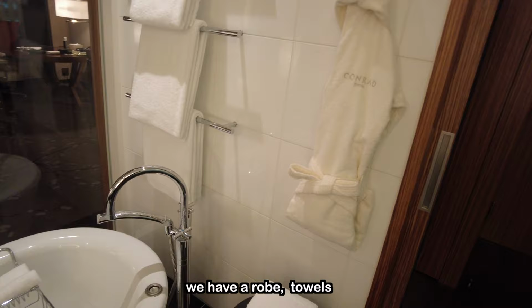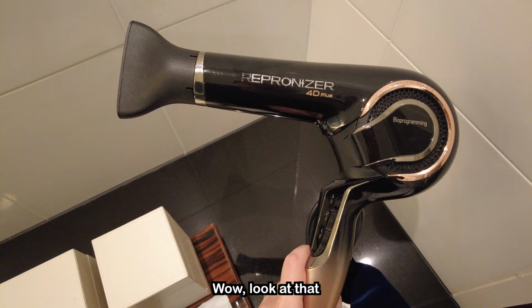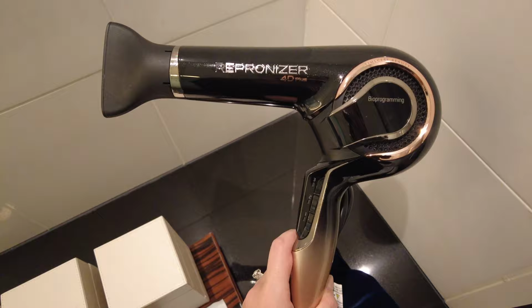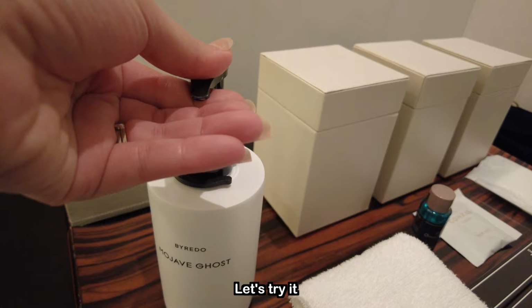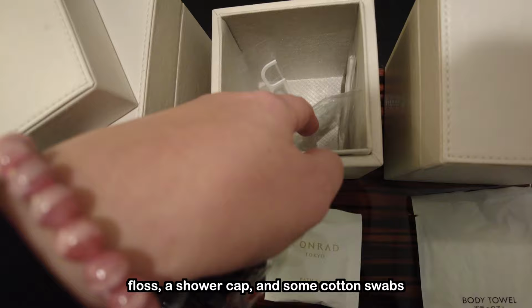We have a robe, towels, nice tub. I'm assuming this is the hair dryer. Wow, look at that. So here for the amenities, this is a Byredo body lotion. Let's try it. I've never tried Byredo products before. Oh my, that smells amazing. Oh, it's like a hairband. Hairbrush, floss, a shower cap, and some cotton swabs.